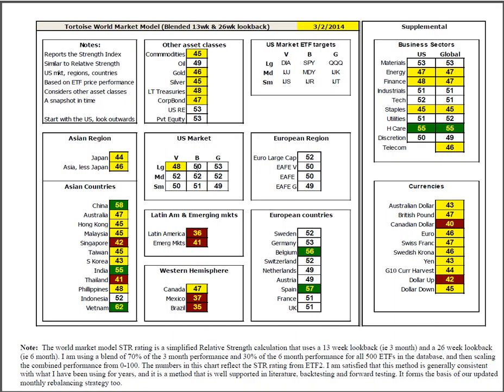World market model, all of the U.S. is above average except the Dow. Asia less Japan, and Japan are both below average. The Asian countries that are making stronger moves right now: China, India, Vietnam, and then Indonesia. Everything Europe is above average. Spain and Belgium exceptionally strong. Inside the business sectors, it's basically a dead heat between the U.S. and the global counterparts. Latin American emerging markets just really suffering here.